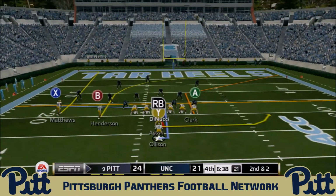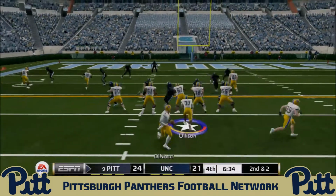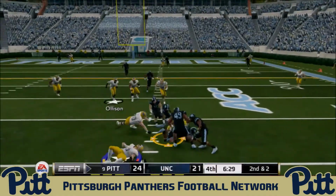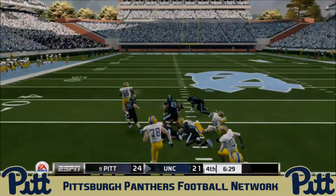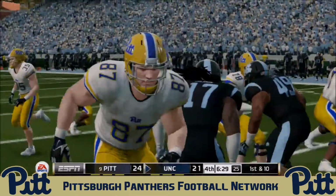DiNucci now I formation. Twins to his left, tight end to his right. He's going to hand it off. No, it's play action. DiNucci dropping back. Pressure from North Carolina. He fumbles, and it's recovered by the Tar Heels. Turnover, Ben DiNucci. He has had an absolute nightmare of a game.